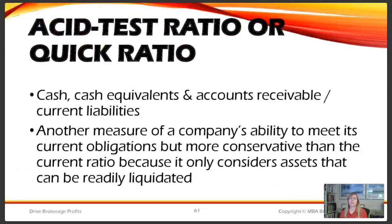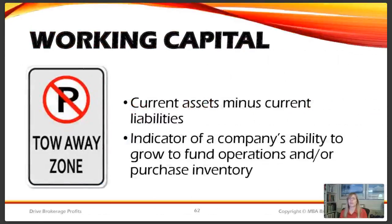The acid test ratio or quick ratio is the same thing, except instead of just cash, you also include cash equivalents and accounts receivable that you could quickly collect, or things that you could readily liquidate to become cash, even though they're not cash. Then working capital, again, this is a subtraction problem. You take all of your current assets, subtract your current liabilities, and it will tell you how much money that you have to continue growing and funding your company's operations, purchasing inventory, marketing, or other things you need to do to grow your company.